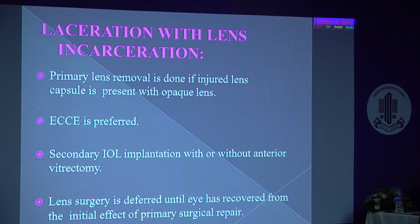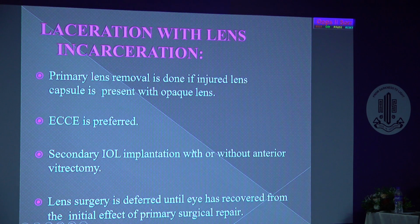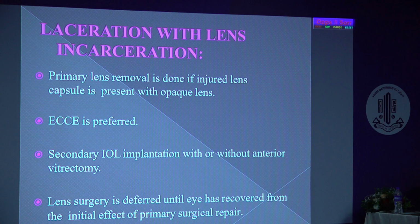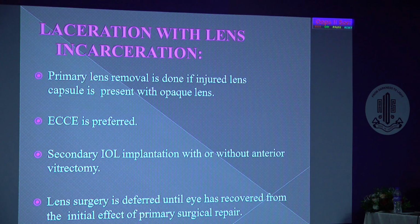However, if the lens is incarcerated, then you have to remove the lens matter, either by ECCE or through the same wound or SICS, whatever you prefer. IOL implantation at the same sitting is usually difficult and people avoid it, but if it is a small wound, not infected, and you think the whole lens material is lost or sloughed out, then you can go even for IOL implantation with or without vitrectomy.